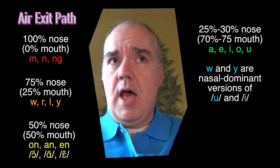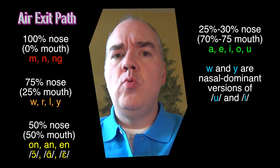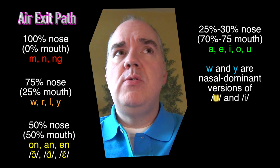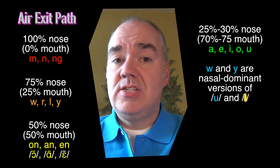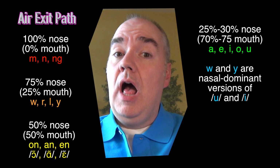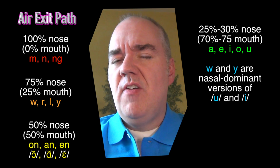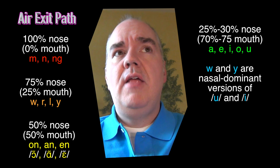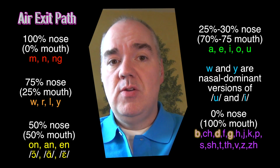Now, W and Y are actually oo and ee. When you say the word way, you're going oo-way. You hear the oo. And when you say the letter Y, you're going ee. So if you say yes, you're going ee-yes. So W and Y are actually oo and ee. So all the other vowels, a, o, all that stuff, those are like a 30 to 25% nose. And then 0% nose would be like buh, duh, guh, those kinds of things.